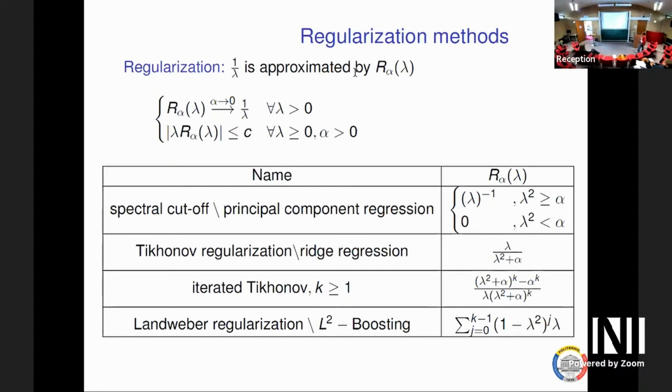So, for example, if you have this kind of methods defined with the help of a regularization filter, this means R alpha, a function R alpha of lambda, which goes to 1 over lambda when alpha goes to 0. So actually we approximate with continuous functions the inverse, 1 over lambda, and then you can define here different methods that have a different name in stochastic or in deterministic world.